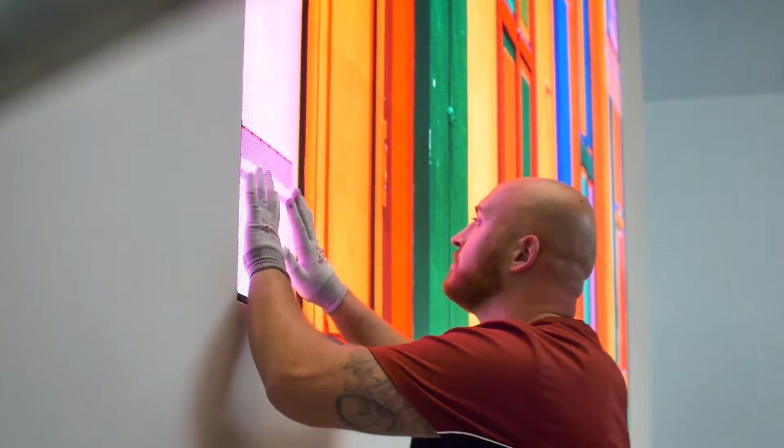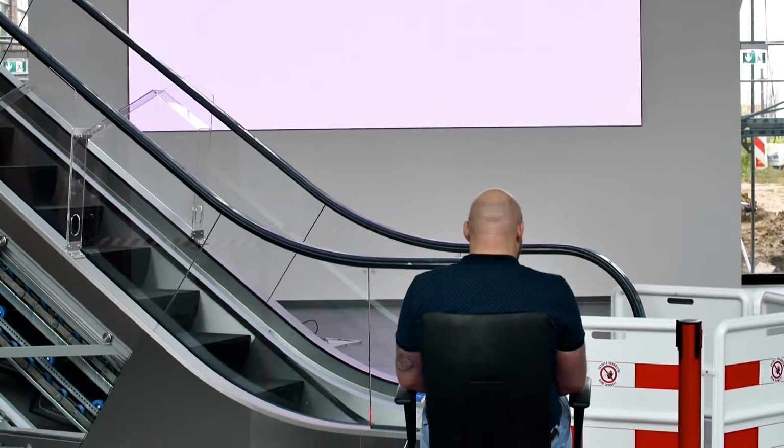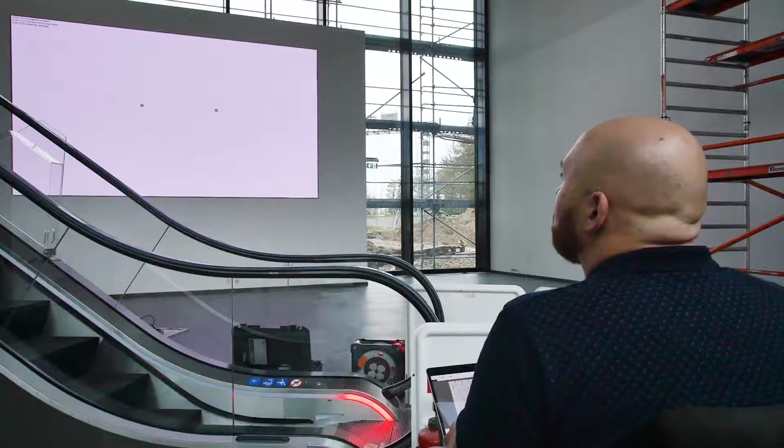So the LED display was up and running in 3 days. There's normally then a day of calibration, and then the screen can soak for a couple of days from that point onwards, but from installation and up to running, a total of 4 days. We chose Optoma because Optoma has the best products, but we didn't only choose Optoma because of the products, we chose them because of the service and the partnerships.